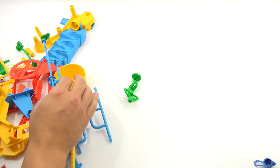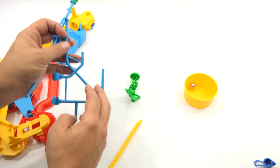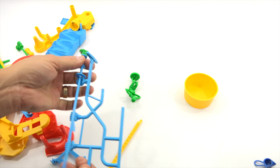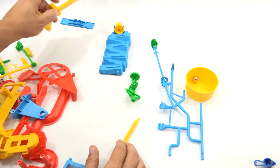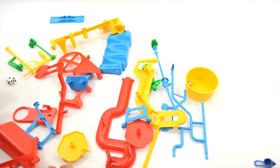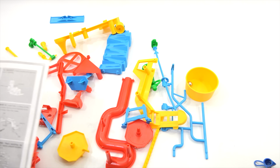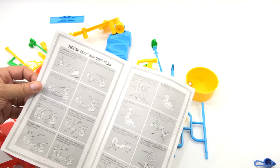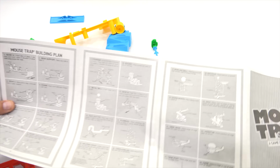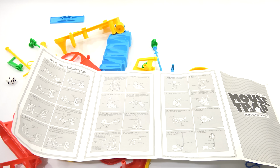Yes, that's the question now. Is this 2, 3 pieces here or 1 piece? So that's all connected, but it's how you count them. I'd have to put this together. And it's been such a long time since I've played this game. So let me do this. Well, let me move this all out of the way, get the game board in here, and see. Oh wait, the mousetrap building plan. That's what I'm building, right? Well, it's the only way to find out if everything's here, so let's do it.